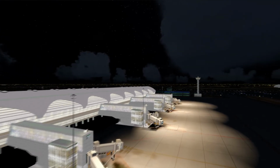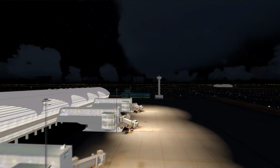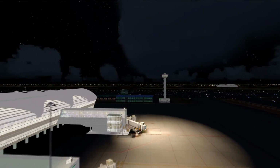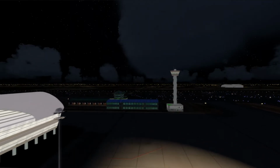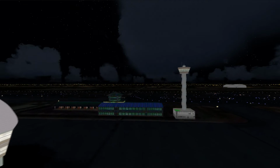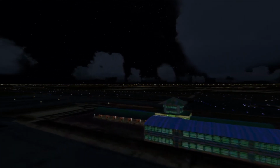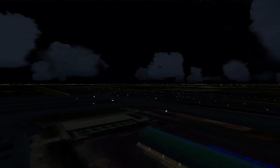Bear in mind, as I said before, he's a one-man band. And just look at the detail. The work that's gone into this, really impressive. Fire station down there. Very nice indeed.